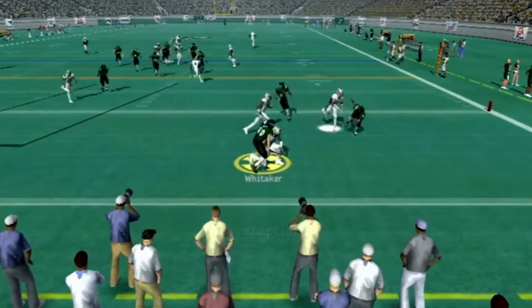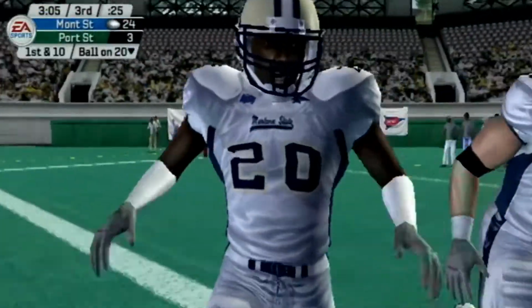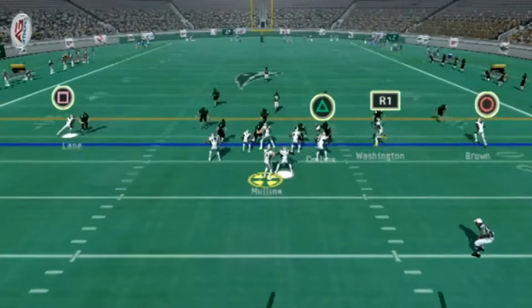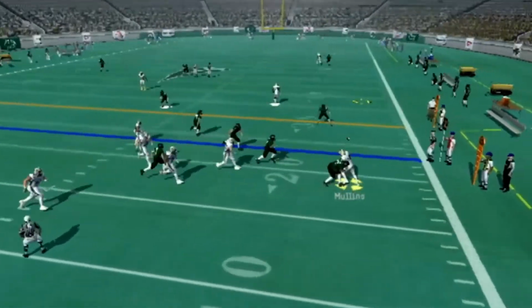Picked off by Cameron Whitaker. A miscommunication by Portland State, as there was no receiver even close. The only guy there was Whitaker, and he was ready for it. And Montana State's going to take back over after Portland State put together their best drive of the game.